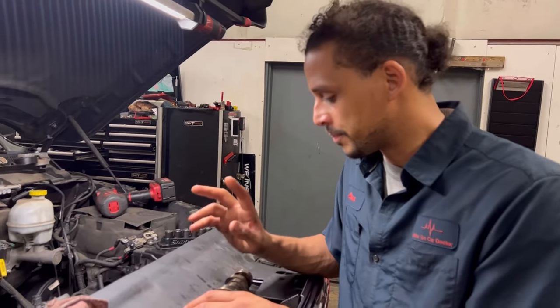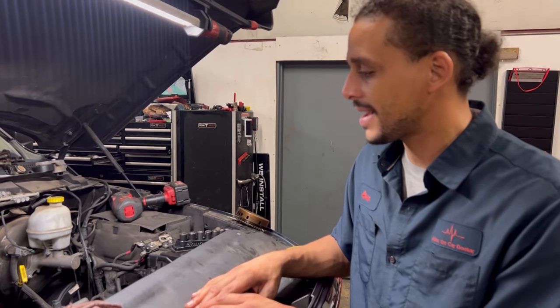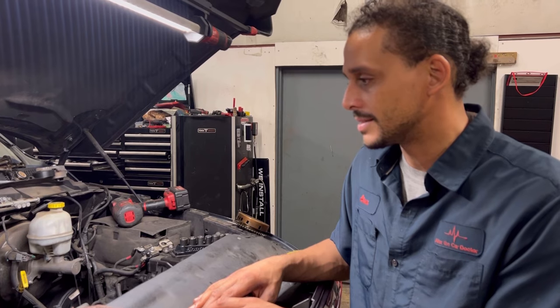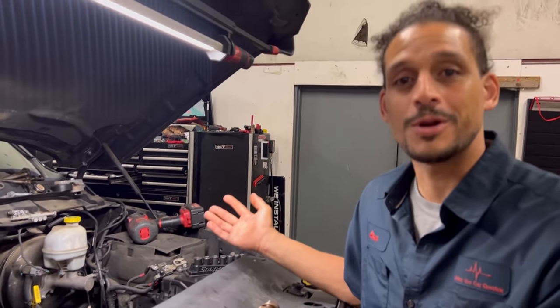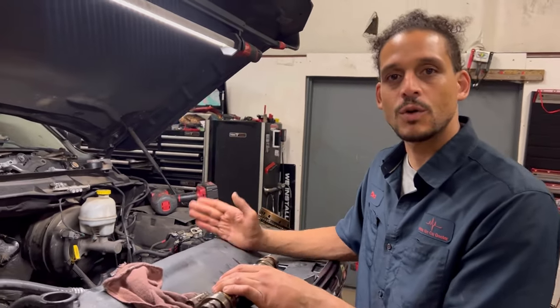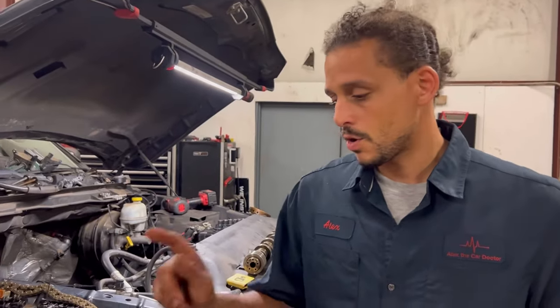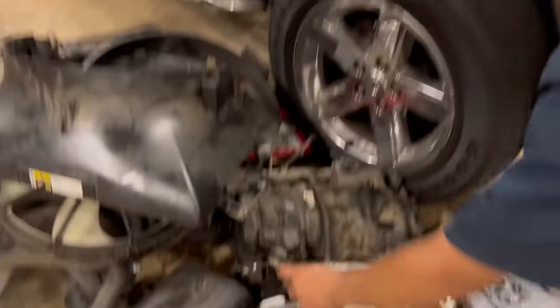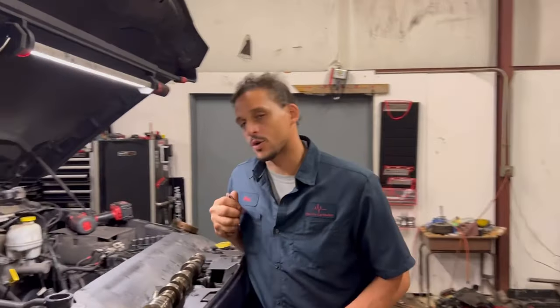Now, how to prevent this, you may ask. The only thing I can say is to stay away from these quick lube places that may use any old oil. You want to make sure you're using full synthetic, good quality oil, and the oil that's recommended for this truck. I just took a look at the oil cap. It says it takes 5W20 right there. So good people, make sure you use quality oil and the correct type of oil to prevent engine damage.